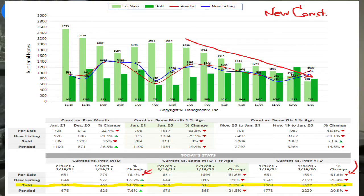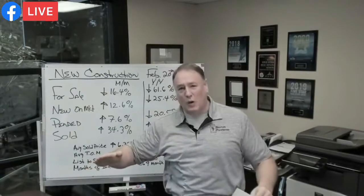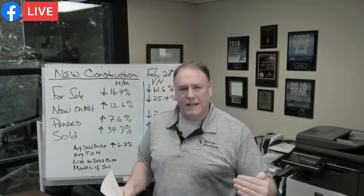So if you look at this, I do everything in reverse here, you can see that steady line coming down. The light green that you see, that's inventory. Dark green, those are sold, right? And as you can see, I can almost put a straight edge, and it's just a slope. It's a ski slope going down as we've been drawing down that inventory.